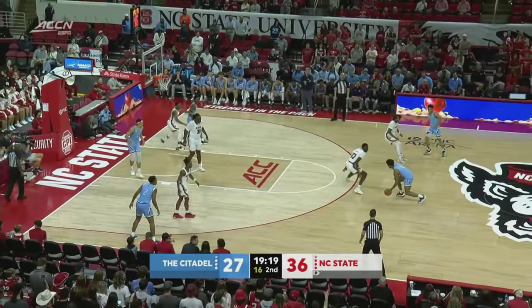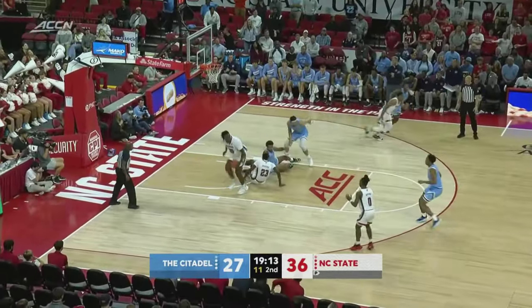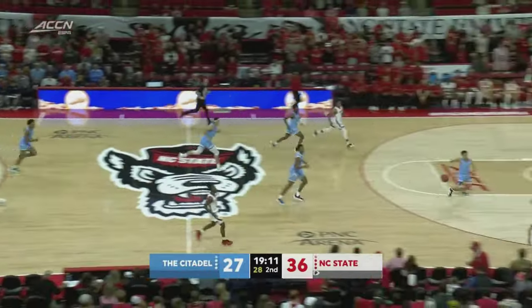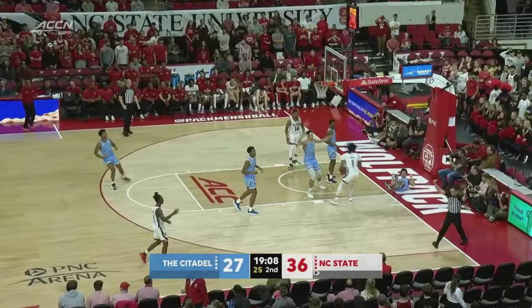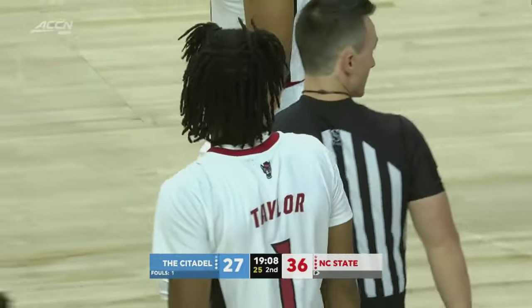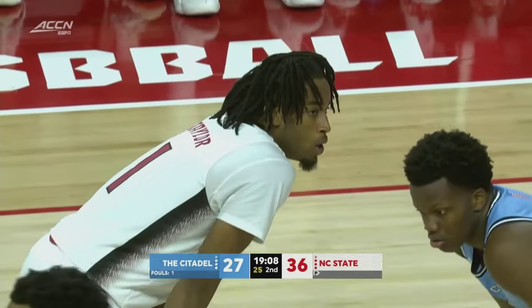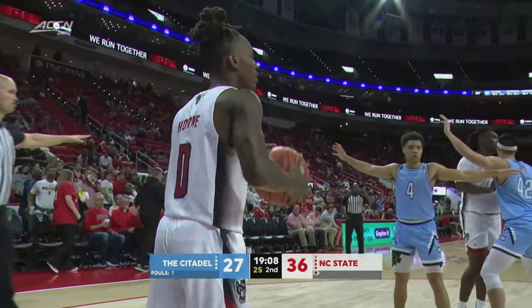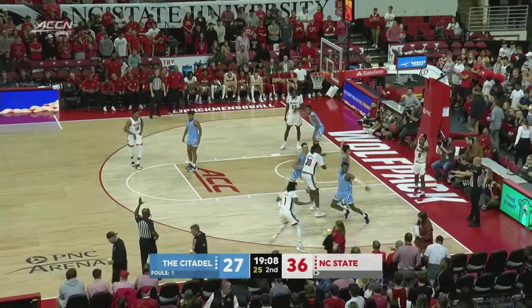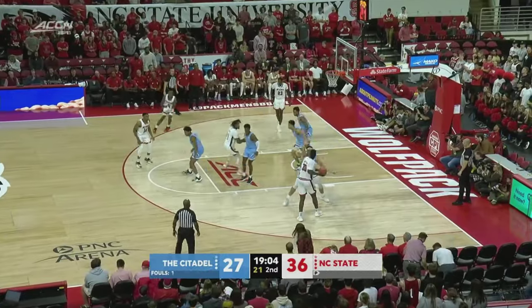Nearly a steal by Diarra. Oh, active hands from Jaden Taylor, and eventually turns into a turnover. Blocking foul. Elijah Morgan with the infraction. Jaden Taylor from Indianapolis. He played his first couple years at Butler. They played NC State in the Battle 4 Atlantis last year. And he told me that going up against the Wolfpack was eye-opening for him.